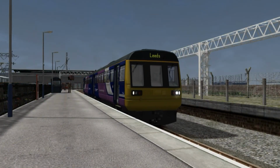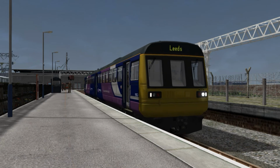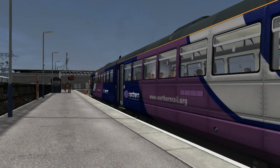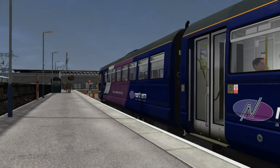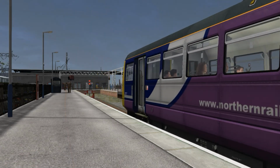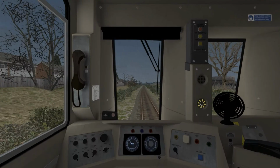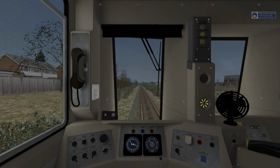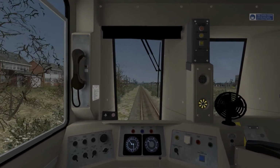Overall, there is nothing inherently wrong with this pack. For the most part, the train handles very nicely, and I find it a pleasure to drive each time I load it up. However, I do find that the brake control is a little bit too sensitive. I sometimes find myself going to a second step of braking almost instantaneously when I only wanted to apply one step.